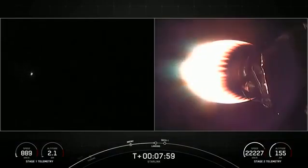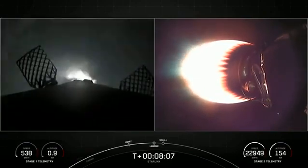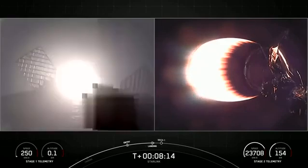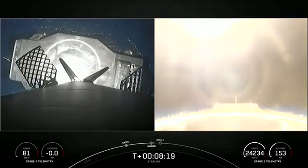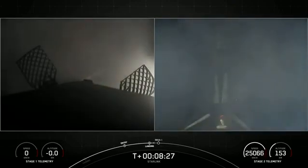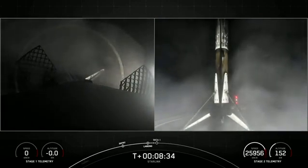Stage 1 landing burn. Internal guidance. And there's confirmation that the Stage 1 landing burn has started in preparation for touchdown on our drone ship, A Shortfall of Gravitas. Stage 1 landing leg deploy. Stage 1 landing confirmed. This Falcon 9 first stage has now successfully launched and landed for the 5th time.